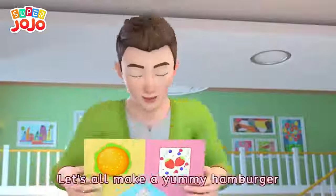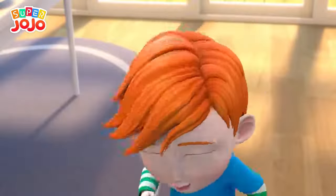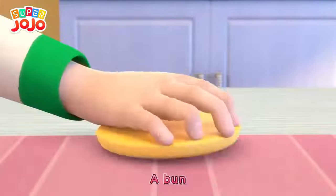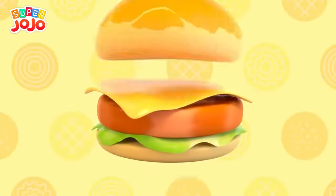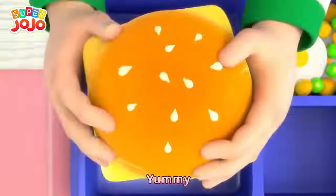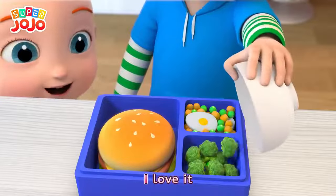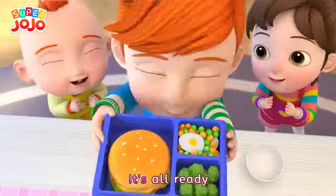Okay. Let's all make a yummy hamburger. Hamburger, hamburger, a yummy hamburger. A bun, lettuce, a patty, cheese. Yummy, yummy, yummy, a yummy hamburger. Yummy! A yummy hamburger, I love it. My yummy lunchbox, it's all ready.